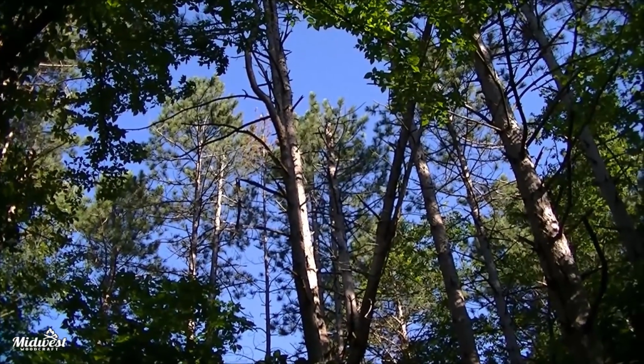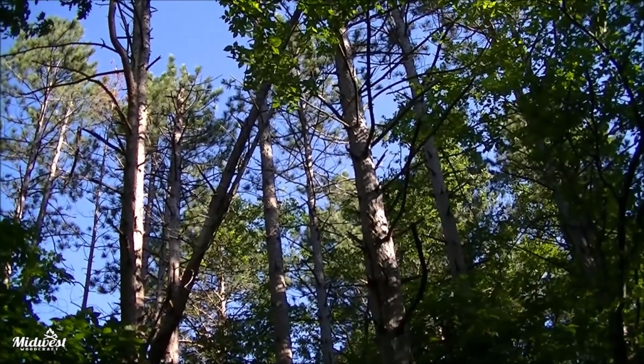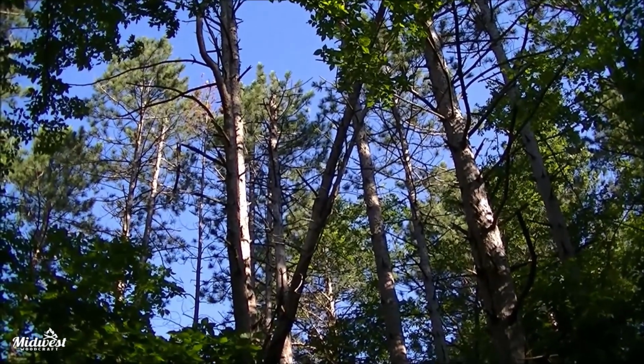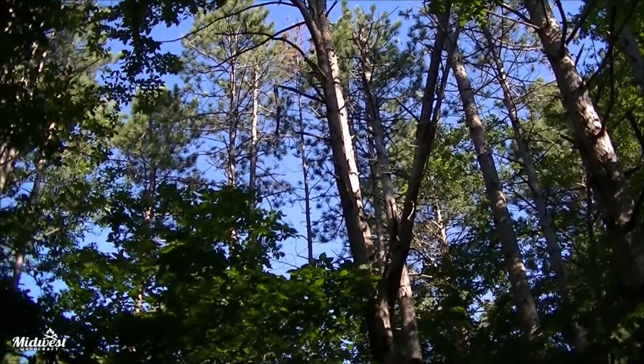I mentioned all the pine yesterday as we was walking through here, and upon studying it, it looks like almost all of it's Pinus resinosa, red pine. So it'd be a good place to hunt for fatwood for sure.